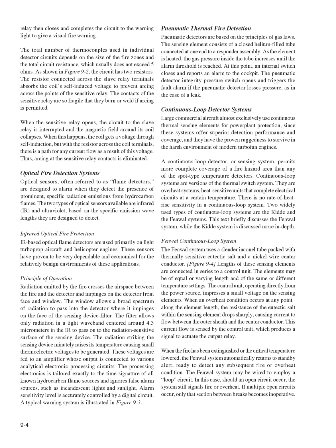The Fenwall system may be wired to employ a loop circuit. In this case, should an open circuit occur, the system still signals fire or overheat. If multiple open circuits occur, only that section between breaks becomes inoperative.